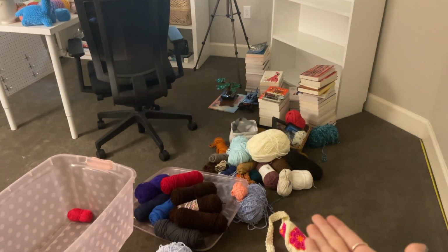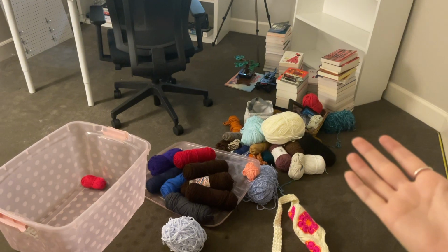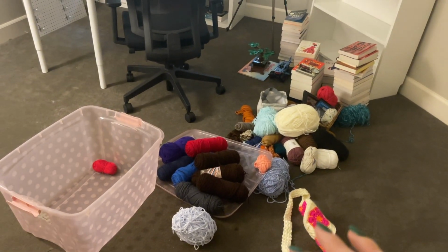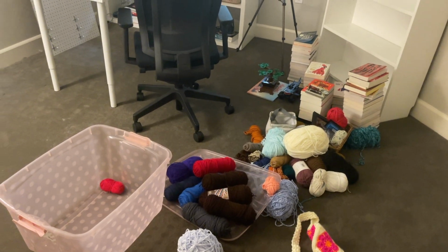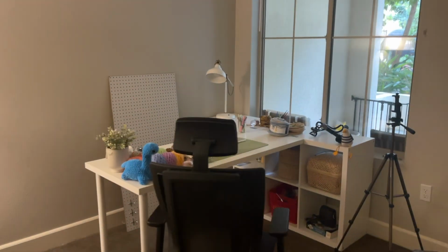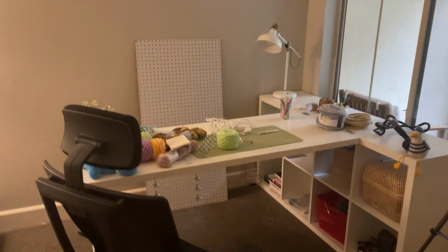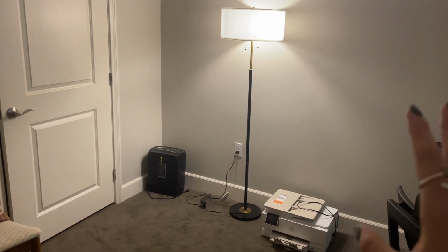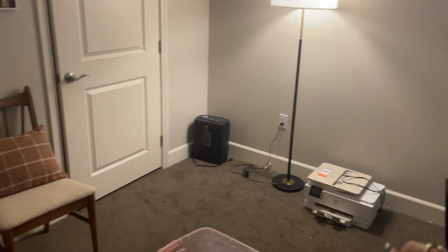I have all the books on the ground, all this yarn that is years old that I need to kind of sift through and see what I want to give away or keep. This is my desk and it's looking a little strange right now because it needs to be pushed against the wall. This corner looks weird. I have to find a home for this printer.